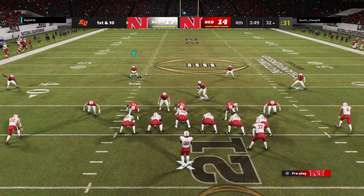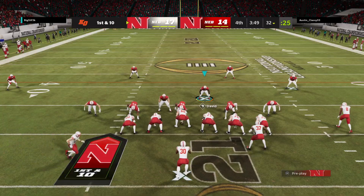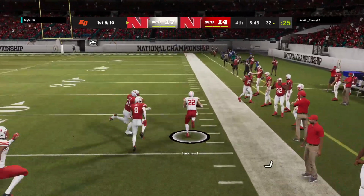The offense now at the line, ready for their next drive. And now this fourth quarter becoming very interesting. That pick six makes this a one-score game. Still plenty of time on the clock. We'll see how aggressive they choose to be. And some room to maneuver.